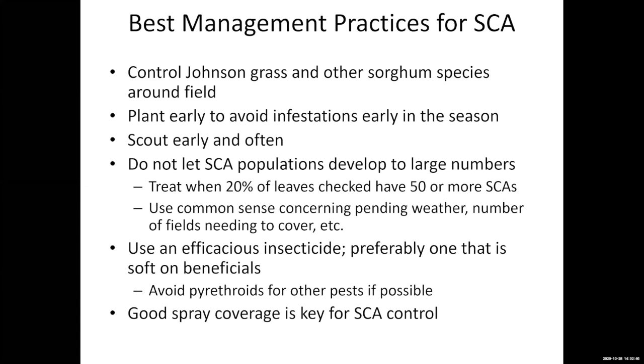We need to use an effective insecticide, and preferably something soft and selective so we can preserve the beneficials. This can be overwhelming for even a large number of beneficials, but if we have a smaller number and we made the bad decision of spraying some pyrethroid, for example, pyrethroid is not working on this insect, but can affect beneficials. And we can end up with a small population of this sugarcane aphid, but without any of the beneficials that can manage them, and all of a sudden we'll have an outbreak, and that would not be good.